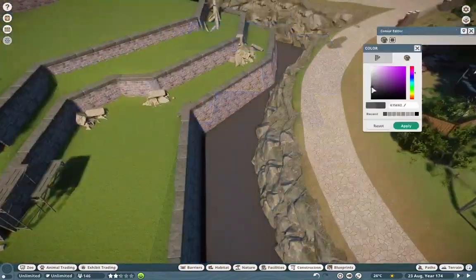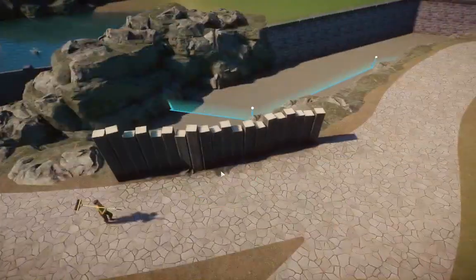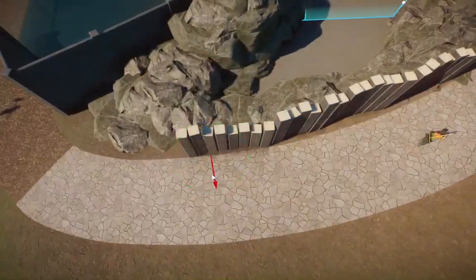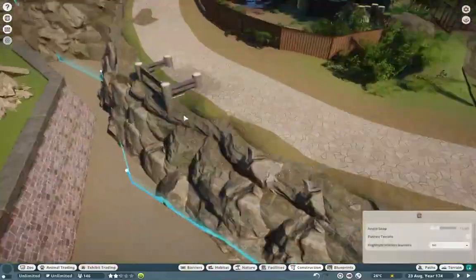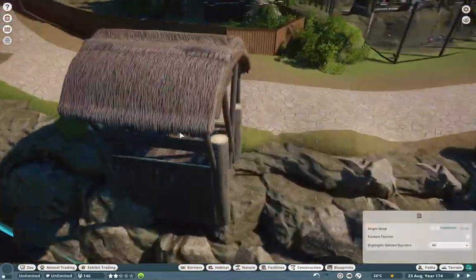But of course, doing a little bit more plaster down there just so it feels a lot more artificial, because right now it just seems way too natural. And for a zoo, of course natural is nice. You want to make your guests feel like they're being transported to a different world, but also leveling that out with a little bit more realism, it's all good.